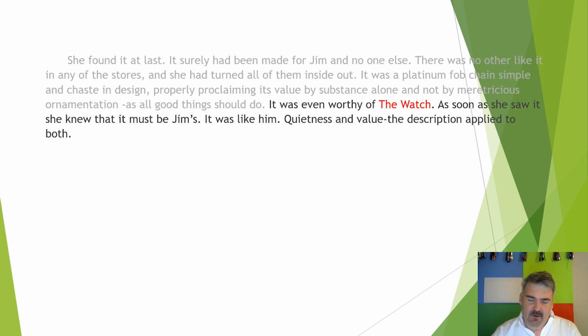Remember yesterday when we talked about the two possessions the Young family valued the most? What were they? One was Jim's gold watch that had been his father's and his grandfather's. The other was Della's hair. So when the author says it was even worthy of the watch, he is saying that Della found the perfect chain for the watch he inherited from his family. She even says this chain is much like Jim himself, quiet and worthy of admiration.